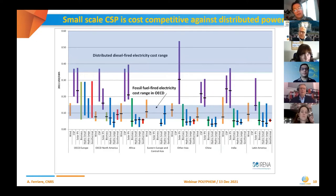Again, with the cost and again with the IRENA paper, we can see here, according to the regions, because the CSP cost is very dependent on the site, that CSP costs are a little bit above the cost of fossil fuel, which is between 8 and 12 or 13 cents per kilowatt hour. But on the upper part of the graph, we can see that it competes with distributed diesel-fired electricity systems, and especially this is the target for small-scale CSP systems.